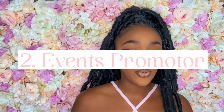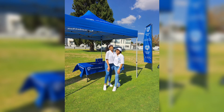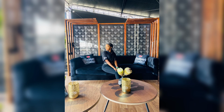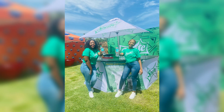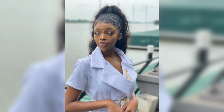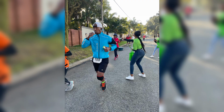The next type of promoter that you can find is an events promoter. This is when you're promoting a certain product or service at an event or a gig, and these go by golf days. You're probably promoting food at a golf day. This is like your DSTV Delicious. You could be promoting alcohol there or different food there. And this could be launches of products, events like that. Could be private functions for corporate companies or for anything, literally.